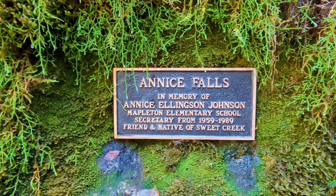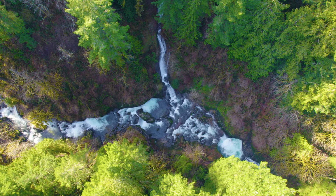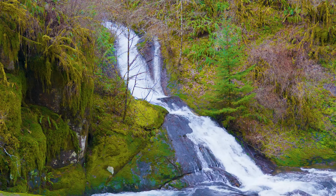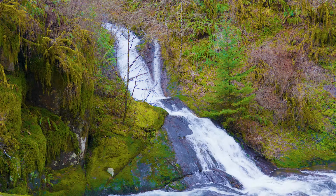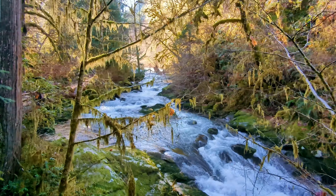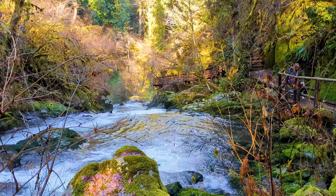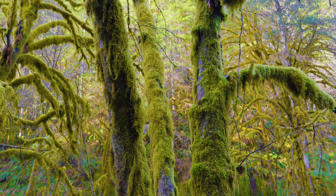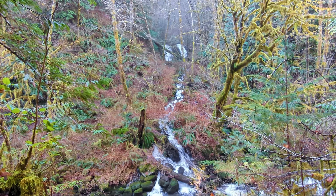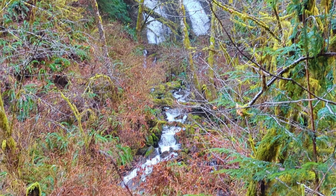The next falls were Anise Falls, named in honor of a local teacher. These falls are where Earl Creek flows into Sweet Creek. Falls named Unmarked Falls can be seen across the creek. They flow where Elk Wallow Creek meets Sweet Creek.